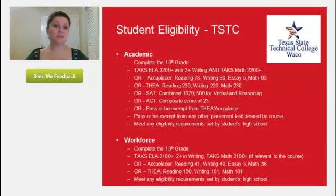To get into TSTC's workforce program, you need to have at least completed the 10th grade, have a 2100 and a 2 in the ELA TSI, a 2100 or higher on the TSI math if it's relevant to the course, or complete your Accuplacer with a 41 in the reading, a 40 in the writing, a 3 on the essay, and a 36 in the math. Or take the THEA test and receive a 150 in the reading, a 161 in the writing, and a 181 in the math. And then lastly, meet any eligibility requirements desired by your high school.